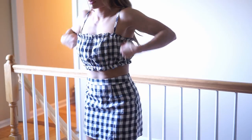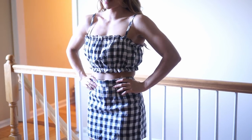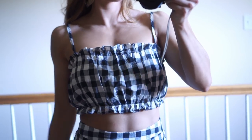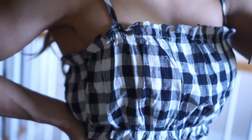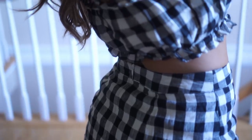I totally forgot to talk about the set that I was actually wearing while filming this video. This is also from Forever 21. So cute. I love this. It fits perfectly on me, and I got both in a size small. The top is kind of a nice loose fitted ruffled top. The skirt zips up in the back. It's nice and fitted around the waist, and I think it's a perfect length.